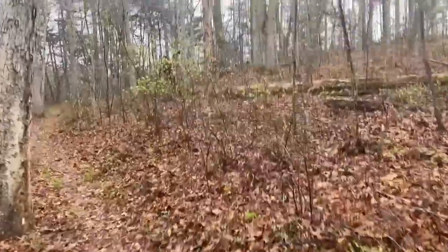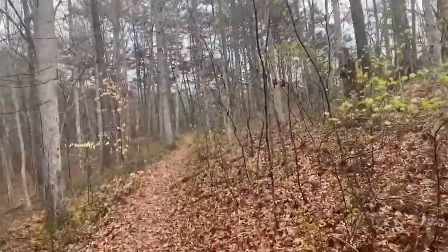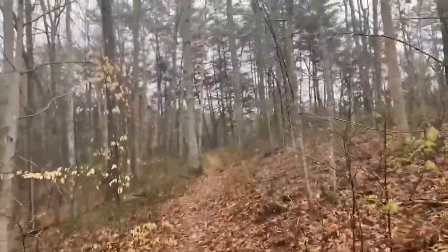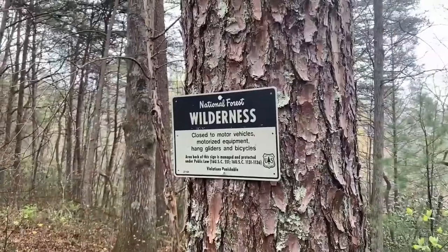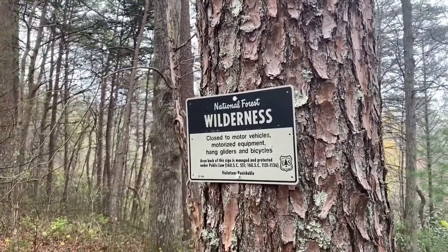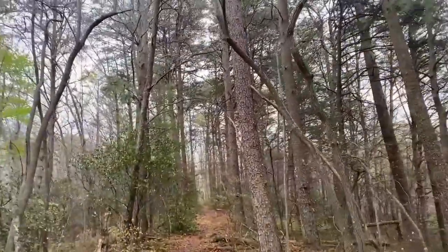I'm actually about a third of my climb up to the top of Little Frog Mountain at this point in time, in a steady rain. Does anything seem slightly odd about this? Hang gliders? That's the first time I've seen that sign.